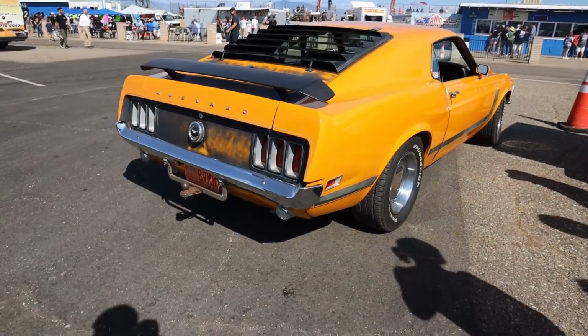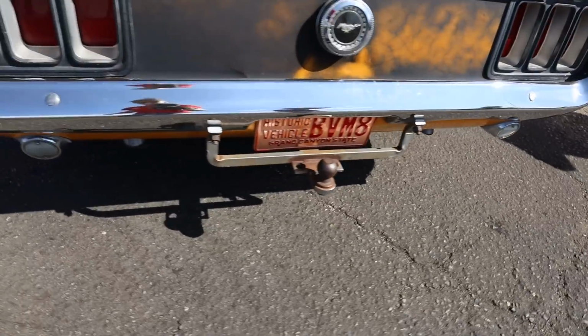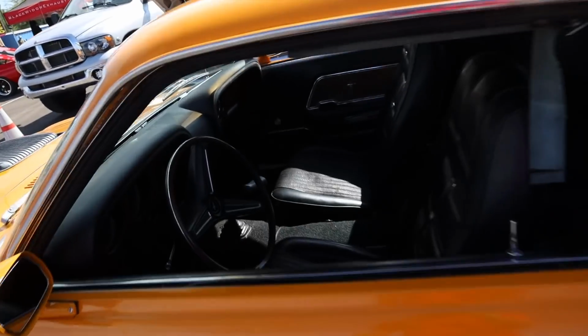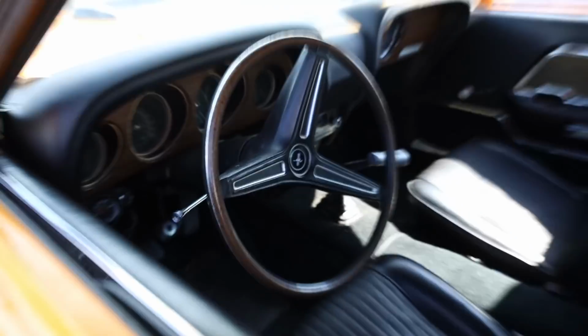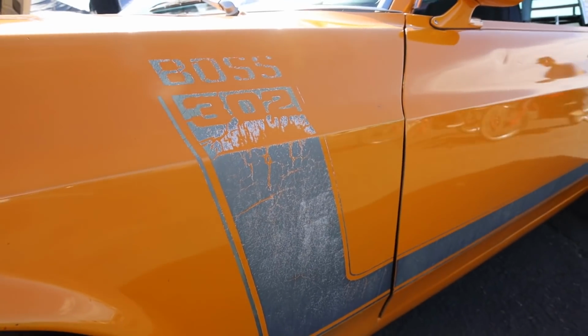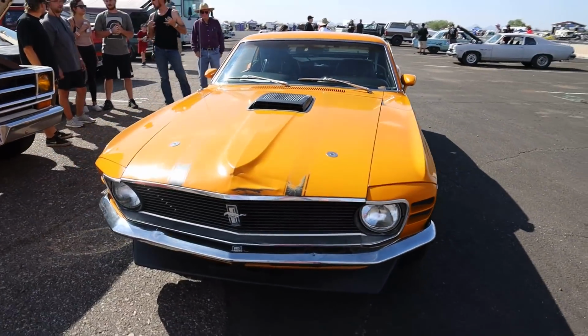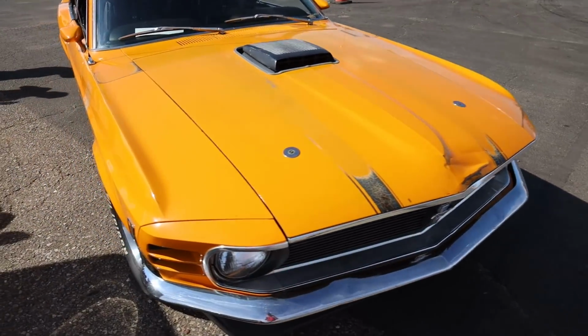Go all the way out to Arizona just to see this thing. I mean, look at how cool that is. That is something you don't see. This is a real Boss 302, all original. Oh, yeah. And it gets driven, too, which is rad. Yeah, look at that strength. That is so rad. One of my favorite cars here, for sure. That is so cool. Hell yeah.